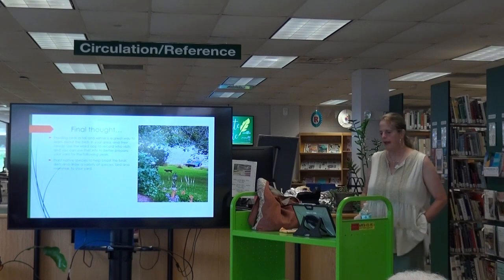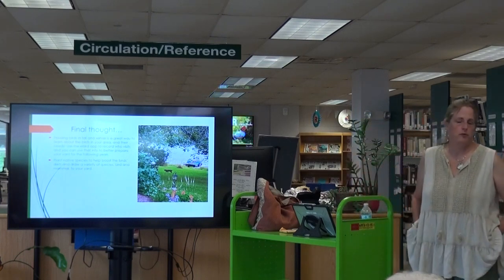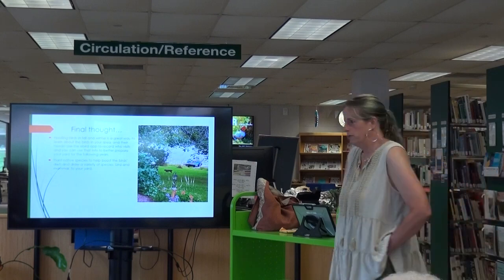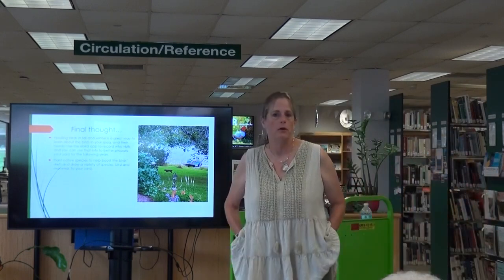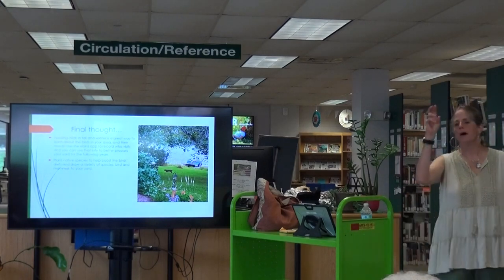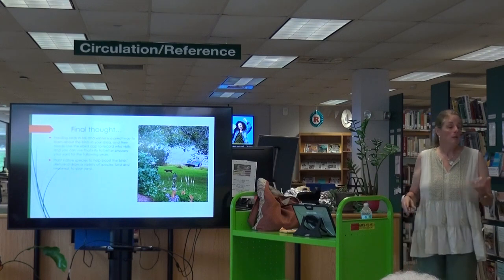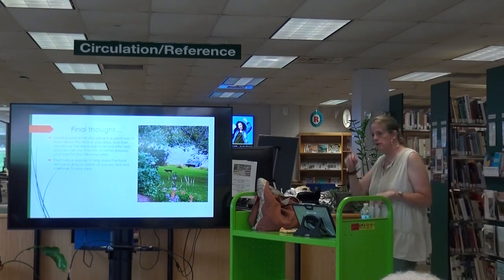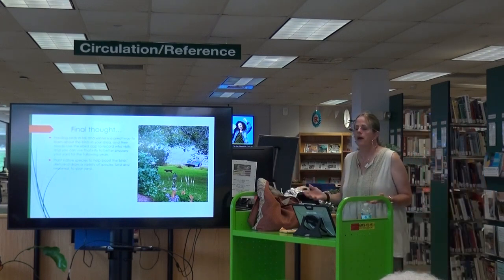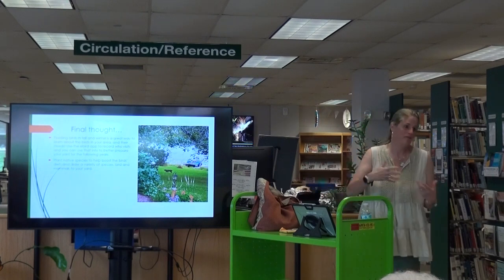And then final thought, feeding birds in the fall and winter is a great way to learn about the birds in your area and their needs. Use the eBird app. If you have any questions about the eBird app after we're done here, I'll be happy to field any questions. It helps the people studying these birds keep track, like with the golden wing warbler, but it also helps you learn about the birds in your yard. And then you can modify your bird feeding according to who's actually there and eating.